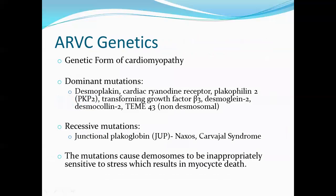There's autosomal dominant and autosomal recessive forms, and those are the list of the genes. Typically, the mutation is with the desmosomes, which are the cell-to-cell connection. Again, there are these recessive mutations, and when you study for boards, you'll see the Island of Naxos, and that's where the recessive form really comes into play. The mutations cause the desmosomes to be inappropriately sensitive to stress, which results in myocyte death.